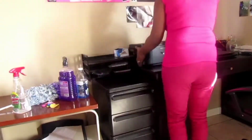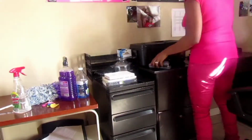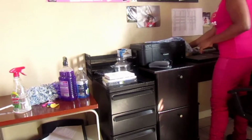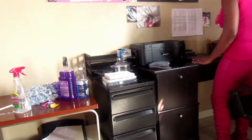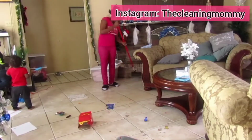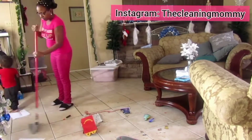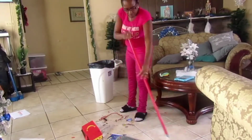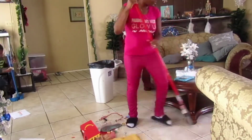But if I let it go a whole week and don't clean, my house will actually look worse than this. How do you guys cope with being parents, especially if you have to work? How do you cope trying to maintain your home, work, family, all of that stuff? How do you do it?